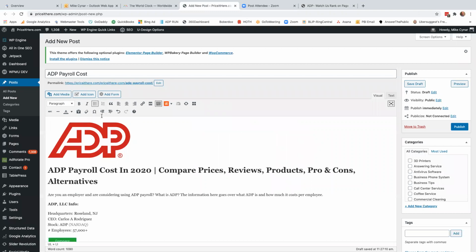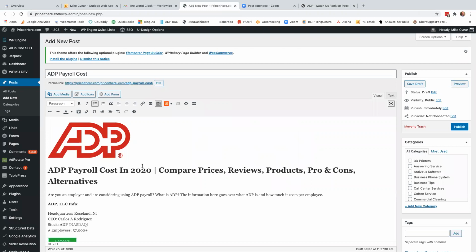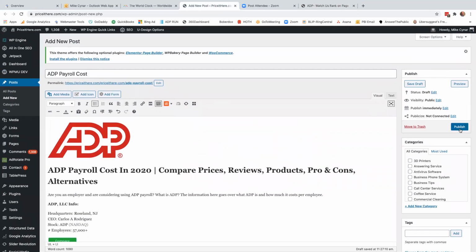Here's the article. Here's the page that we've created. We'll talk about this in a minute, but it's ADP payroll costs that they want to rank for. I'm going to go ahead and publish it. You'll notice right here, this page has not been published. So now the first thing we're going to do is publish it, and we'll talk a little bit more.